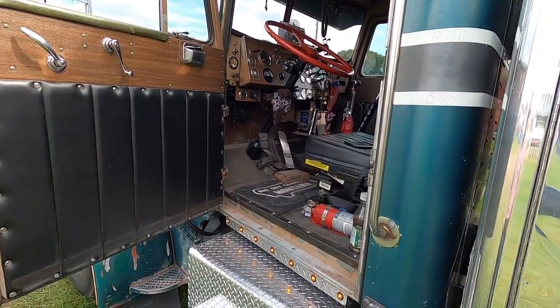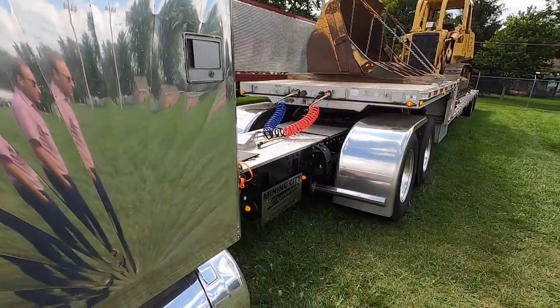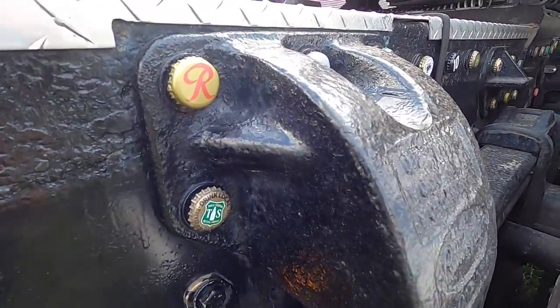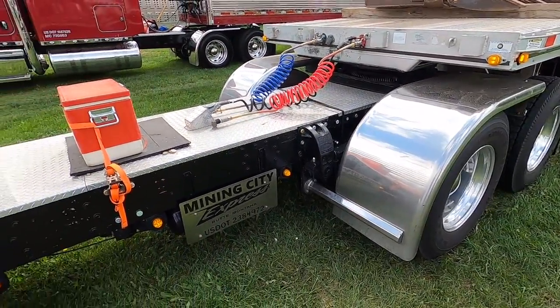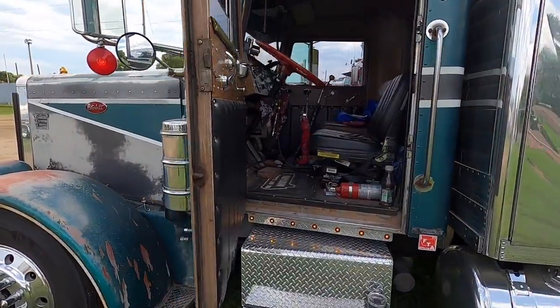Very cool. Got all kinds of silly little things. Got bottle caps all over the place instead of buying the bolt covers. Right, exactly. Do it yourself. Things that work. That's right. Just about everything is a used part. Right. That's what's so great about it. I love it.